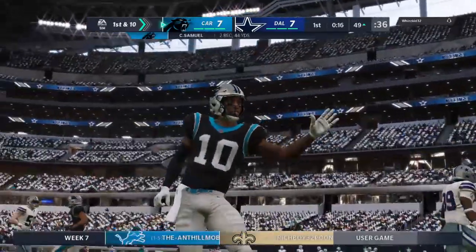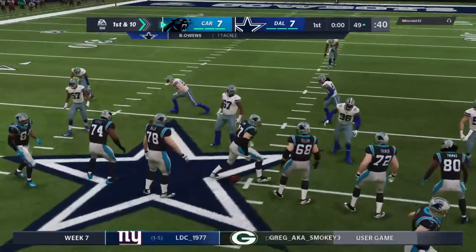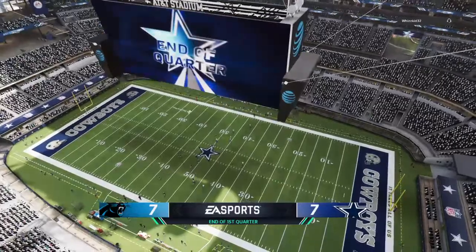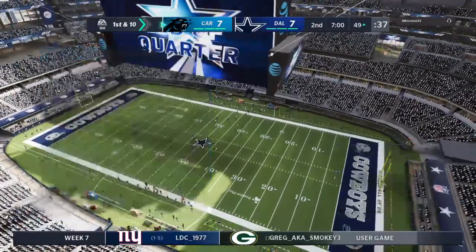Curtis Samuel. I know this may be jumping the gun a little bit, but 7-7, they're flinging it around like crazy. Look at the drive that's going on here. Partner, we may have to start thinking about one of these defenses just holding someone to a field goal and maybe trying to get an advantage that way.